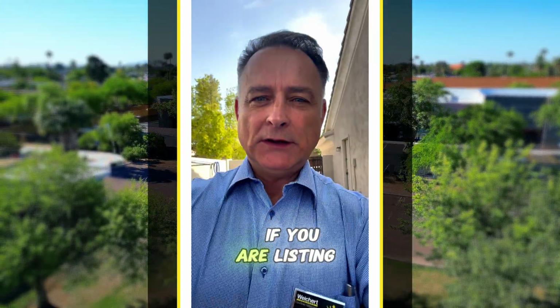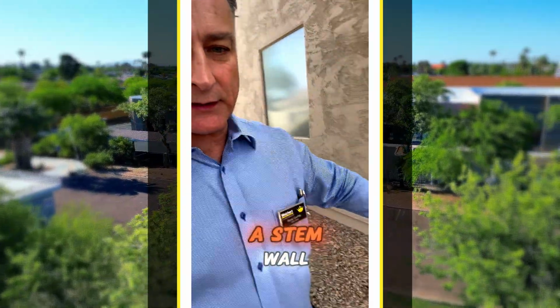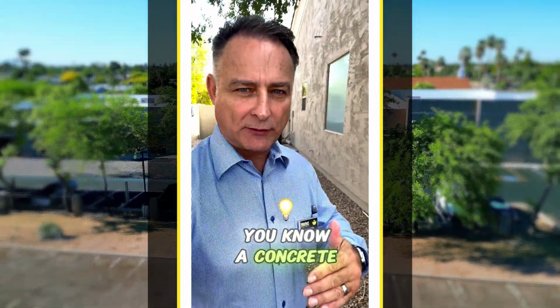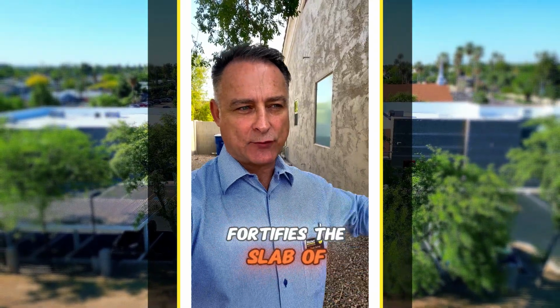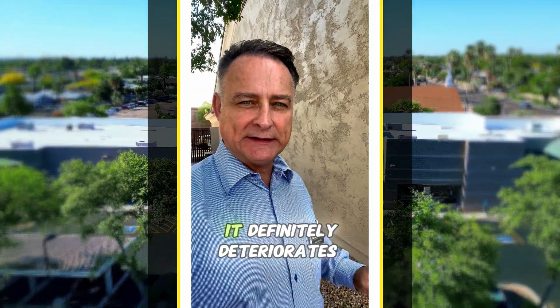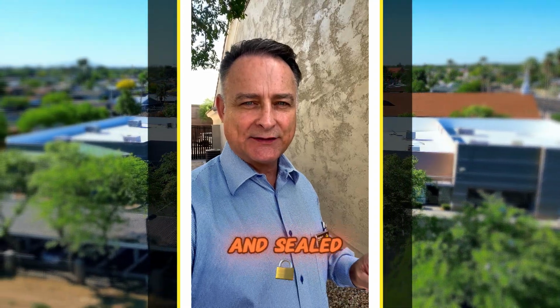If you are listing a lot of property, and in Arizona we have a stem wall. A stem wall is what the house sits on. It's a concrete wall that basically fortifies. The slab, of course, is poured independently, but the exterior of the stem wall definitely deteriorates over time if it's not painted and sealed.